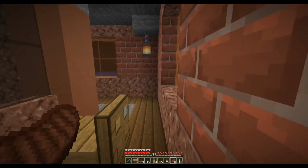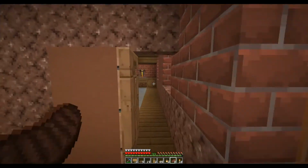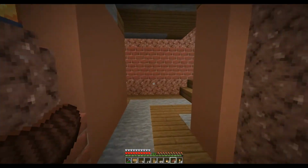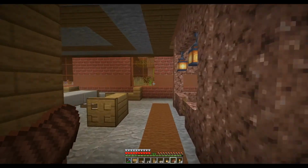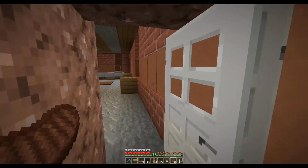Just looking for torches and stuff. I think I've got all the lighting done. All my little X's are gone. All my doors are taken care of. Got the signs I need. I don't know if I need any more signs here.